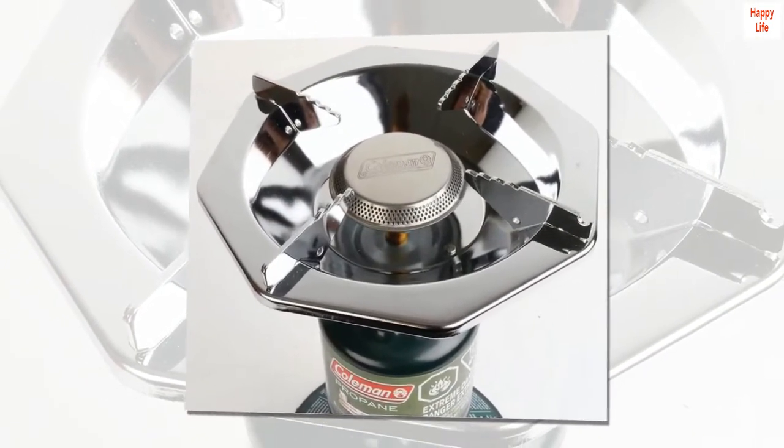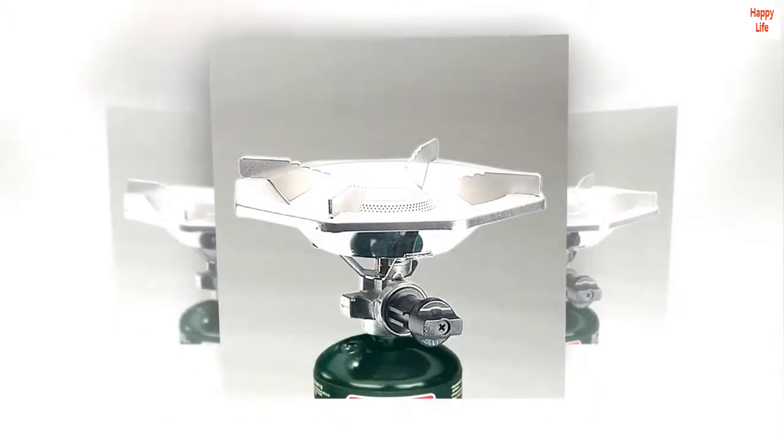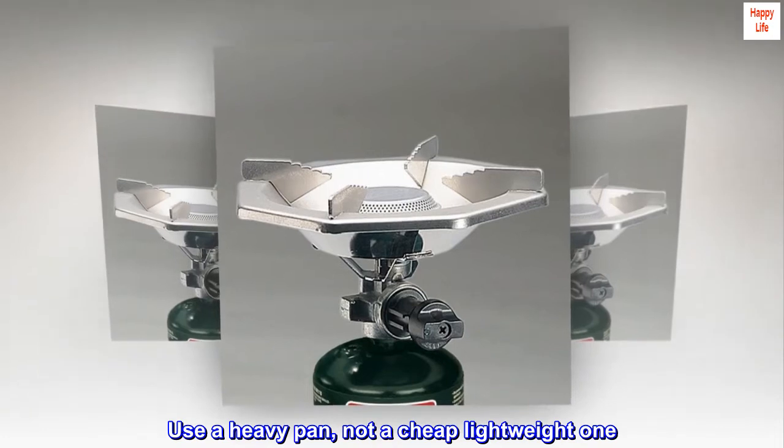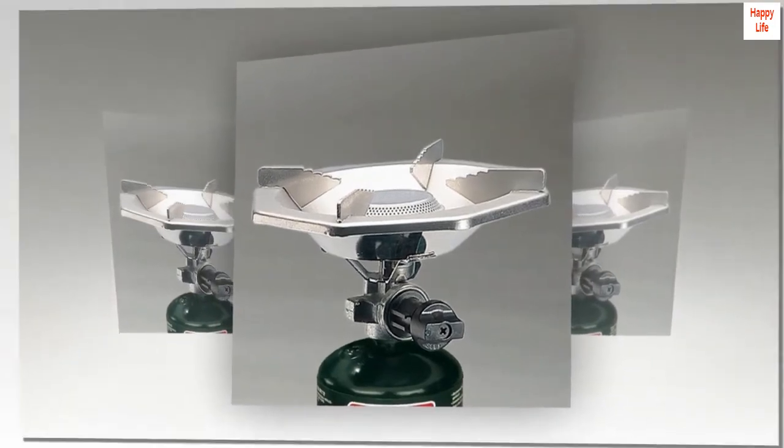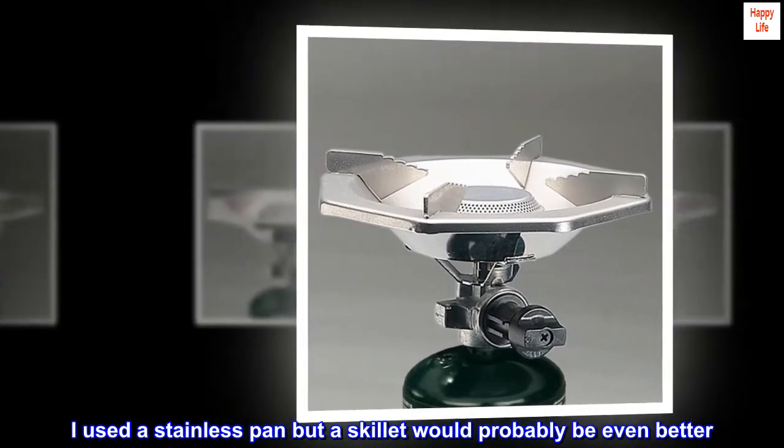Easy and stable. I got this in a pinch for camping with the kids. Use a heavy pan, not a cheap lightweight one. I used a stainless pan, but a skillet would probably be even better.